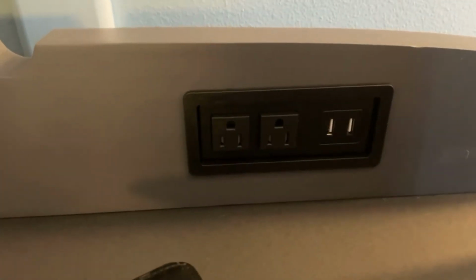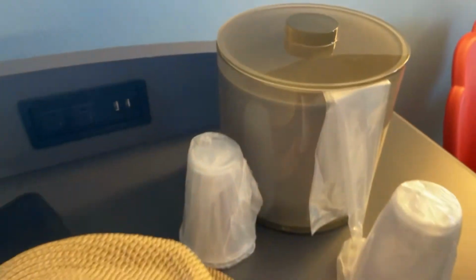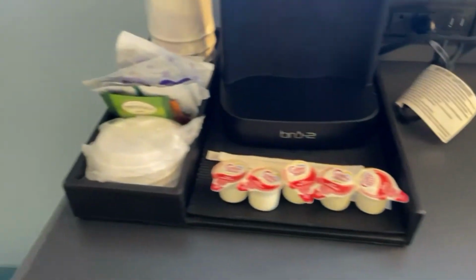All right, did we miss anything else? Let's see. You got regular outlets here. You got USB chargers. You got ice buckets, plastic cups, creamers.